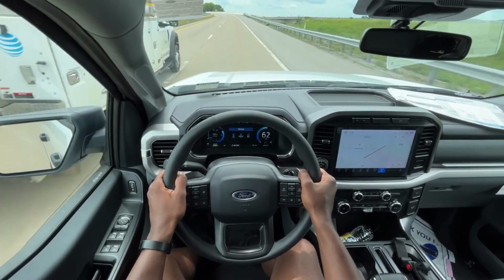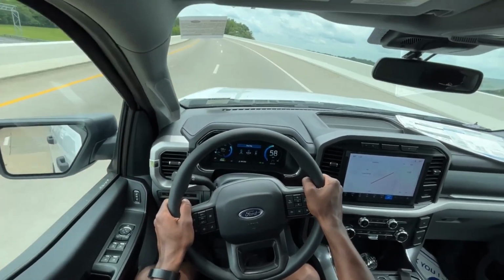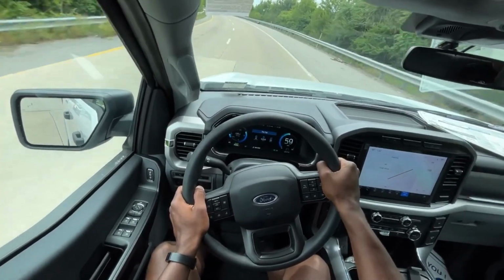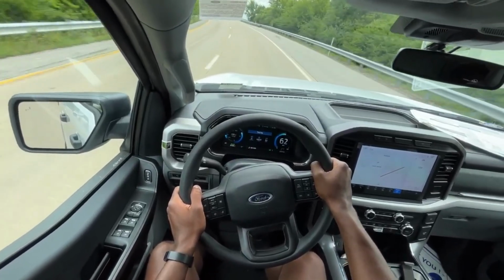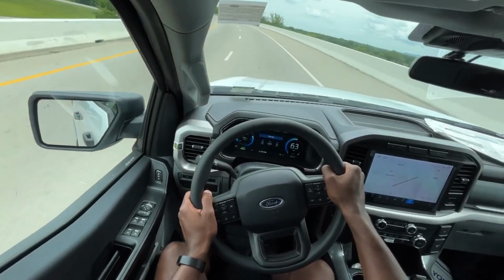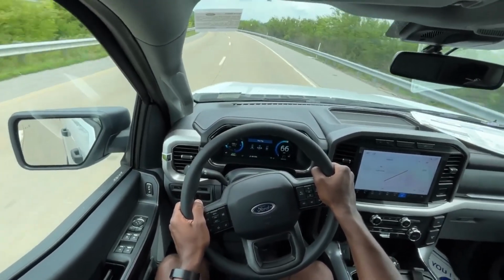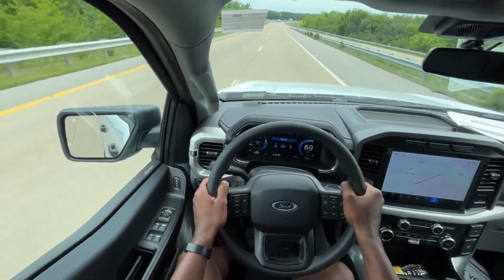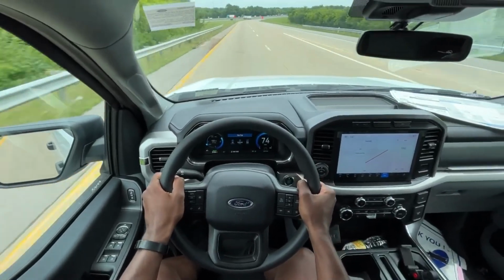And with this truck being so heavy and all of the weight, of course from the battery pack being the center of gravity and all that, it handles very well compared to probably any other pickup truck that's been made. And the ride is just a tad bouncy, but with this being a pickup truck, it's really perfect for what it is.